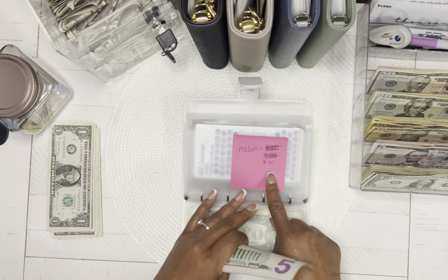I got this pen from the bank and I absolutely love it. It writes really well. Okay, so we have 50, 70, 90, 110, 130, 150, 170, 190, 200, 210, 225, 235. So 235 already saved. And I'm going to go ahead and scratch off next week's. And I forgot to put my change inside of there, so I'll do that afterwards. Let's just go here.